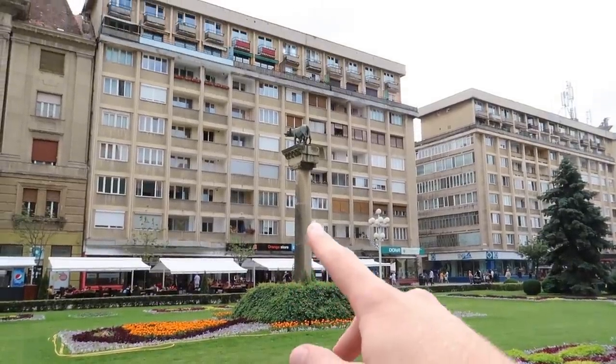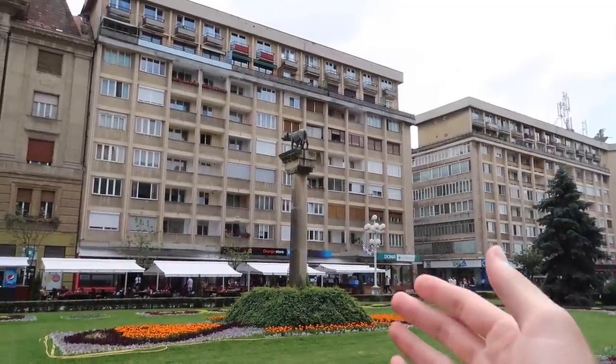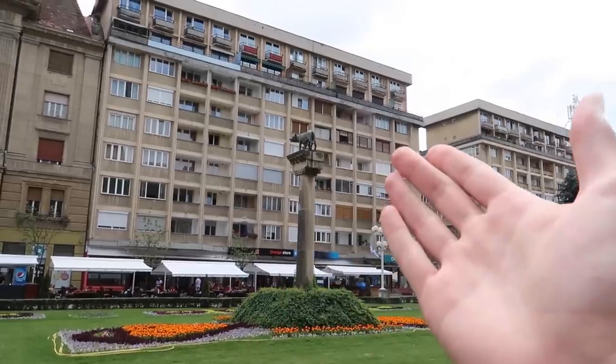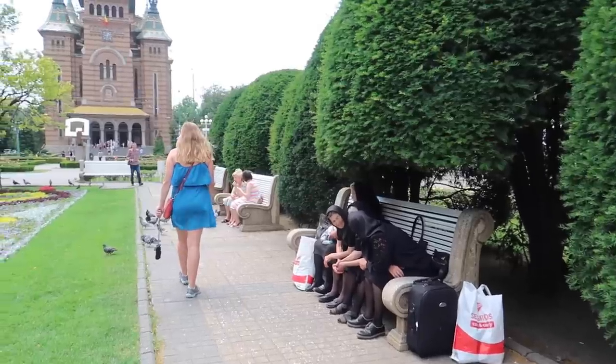Okay, this is the third time we've seen this statue in Romania. It's the symbol for the city of Rome, the Empire of Rome. And it's just so interesting that these are still scattered throughout the country, because Romania is named after Rome.